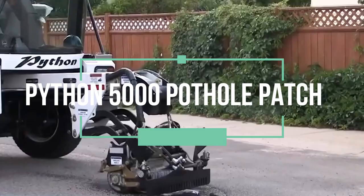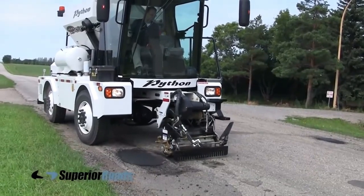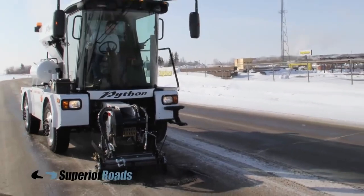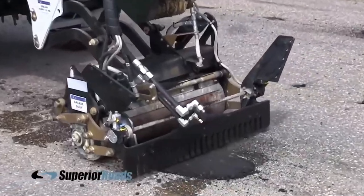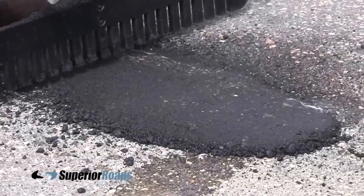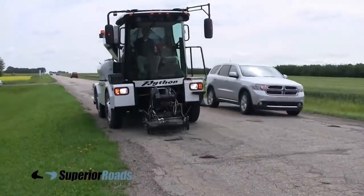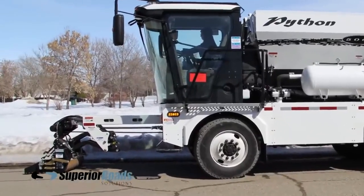Python 5000 Pothole Patcher. In front of you is a self-propelled machine designed to create patches for damaged road surface. Compact and economical, to keep roads in good condition at a low price. Used for patching with standard asphalt mix. The technique is capable of continuous repairs of long cracks and road canvas connections. The whole cycle of work is carried out by one person.